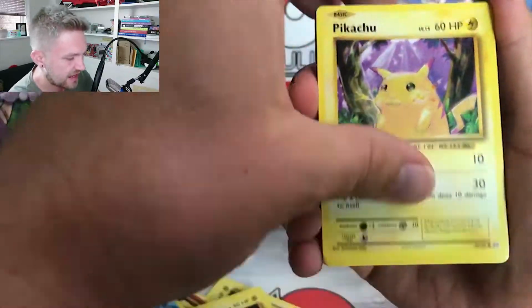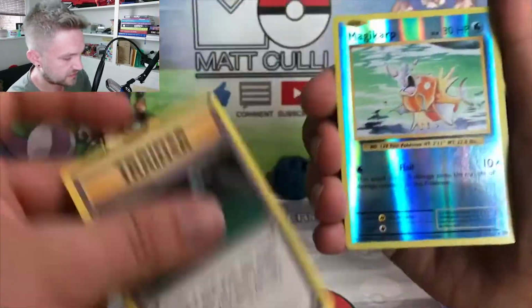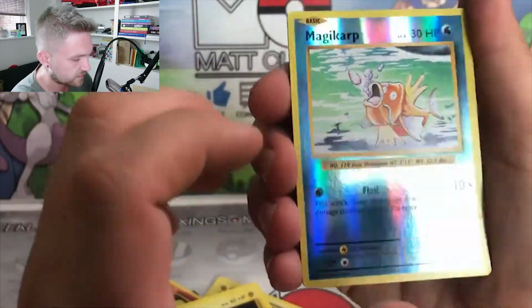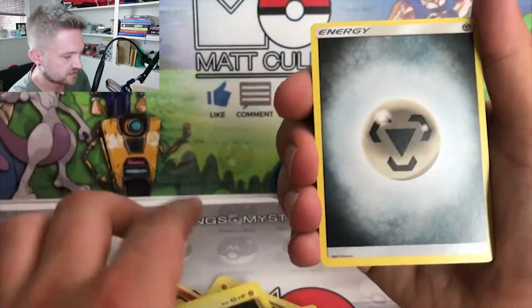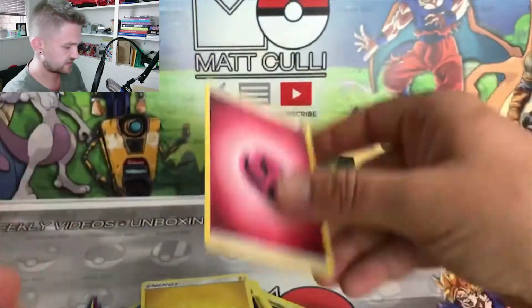Brainers, got a reverse holographic Magikarp. We've got a Porygon, a Beedrill, Farfetch'd, an energy. Well, that was pretty naff, but then again, I think it was £2.20.